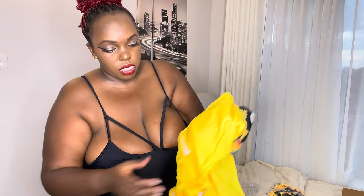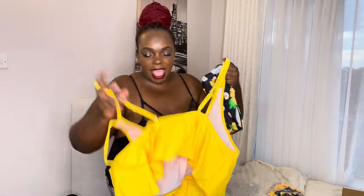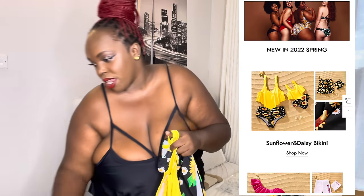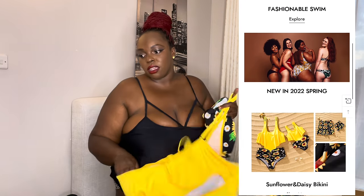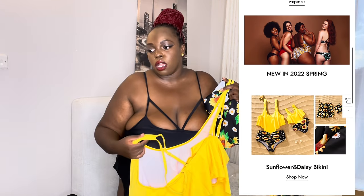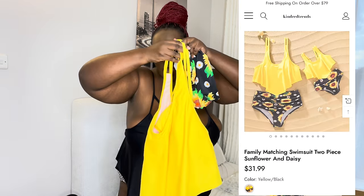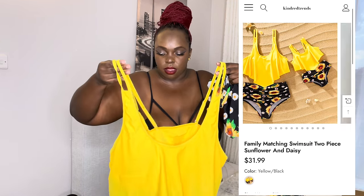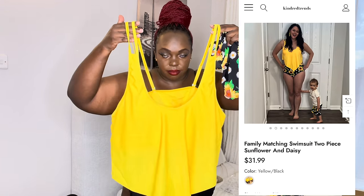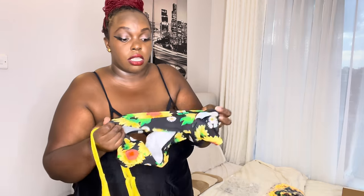Look at this. I'm checking the website: this one is a family swimsuit two-piece, sunflower and daisy. So this is how it's looking. This is from kindredtrends. The material is really good.